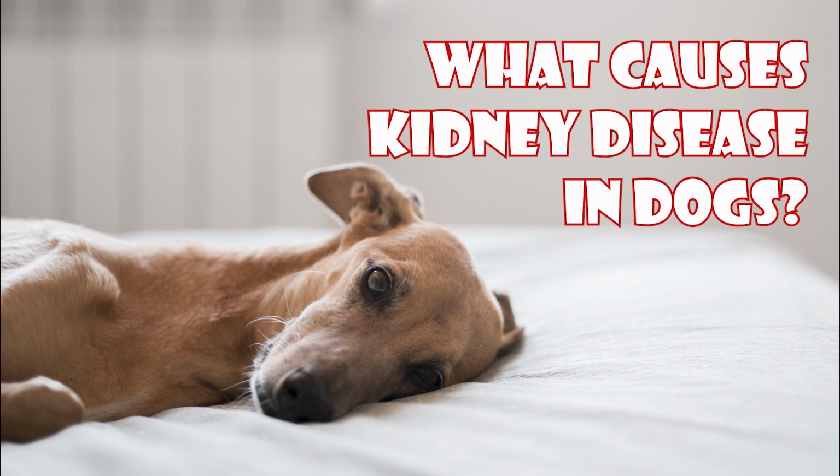Acute kidney disease in dogs can be caused by exposure to hazardous materials, including toxic plants such as lilies, certain drugs, harmful foods such as grapes or raisins, or antifreeze. Puppy-proofing your home and yard can keep your dog away from potentially harmful items or foods that could be toxic.